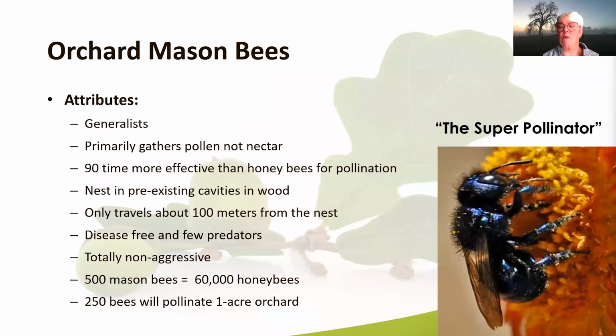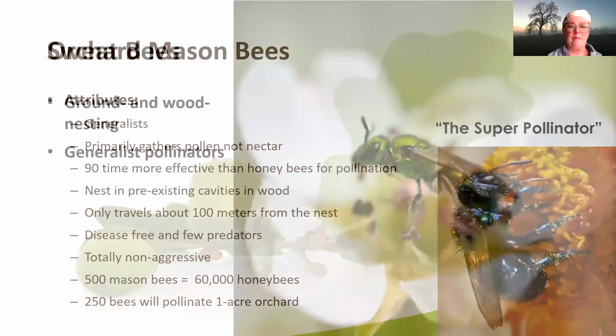Orchard mason bees are really considered the super pollinator. They do a whole lot more work than even honeybees do. But they don't travel very far from their nests, and they're non-aggressive, and it's something that you want to encourage nearby in your yard, particularly if you have a vegetable garden and orchard trees, anything like that. But they'll be there if you have native plants.